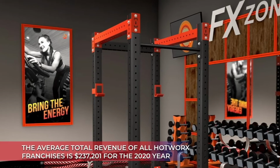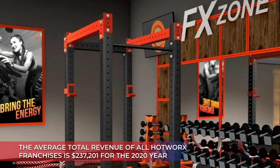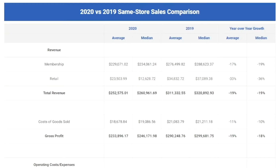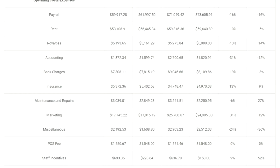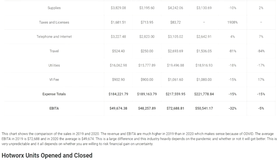The average total revenue for Hotworx franchises in 2020 was around $237,000. Keep in mind, this is not how much money you take home. This is the sales figures. And based on these sales of $237,000, franchisees on average were making about $50,000 in EBITDA, or simplifying it down, they were taking home about $50,000. This $50,000 of earnings for the average franchisee in 2020 was a drop down from $72,000 in 2019.